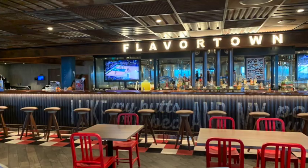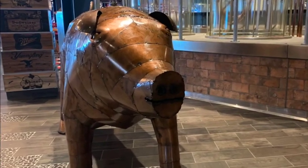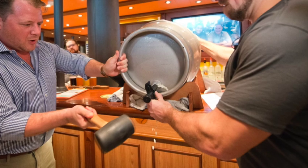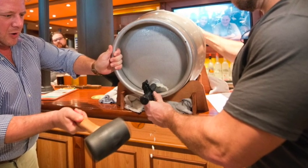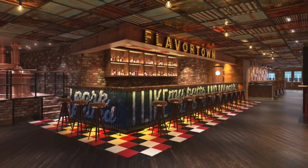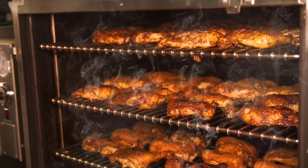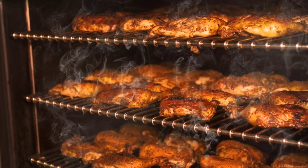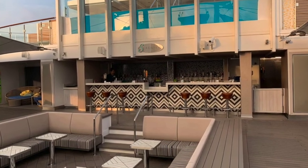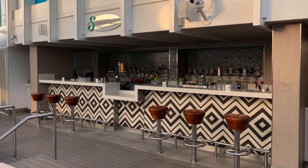There's also Guy's Pig and Anchor Brewhouse, where Parched Pig beer is brewed right on the ship. Carnival's branded Parched Pig beer is made by the brewers right there on Mardi Gras. And it's right there with Guy's Pig and Anchor Smokehouse, so you can get some of that complimentary smokehouse food while you're enjoying that freshly brewed beer. There's also Serenity Bar. It's an outdoor bar in the relaxing adults-only retreat, Serenity.